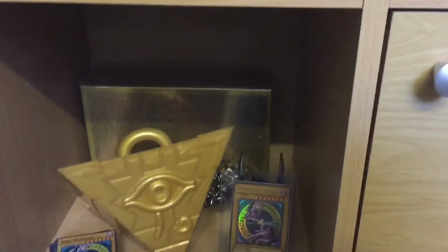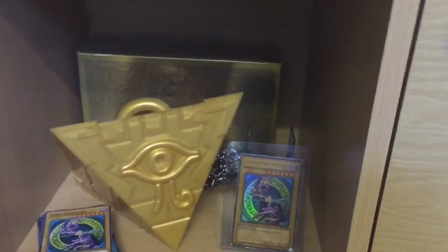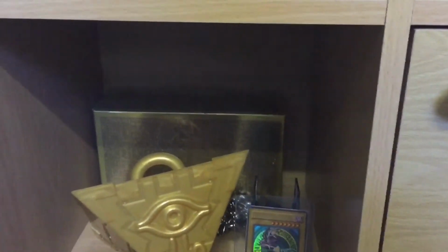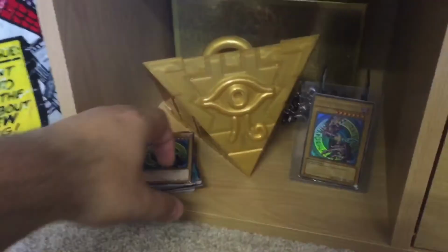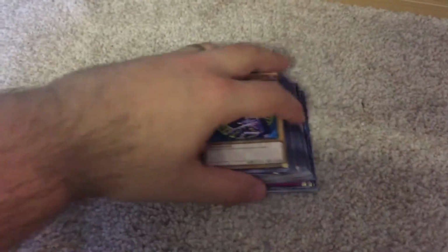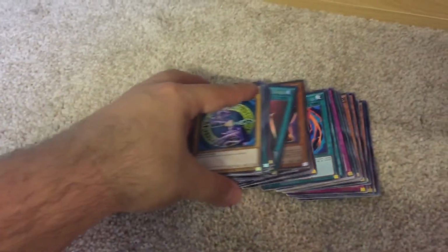Moving down, we have my Yu-Gi-Oh collection. So here we have the Dark Magician being propped up with a nice TIE fighter. My Yu-Gi-Oh Millennium Duelist box set. And I have here the King of Games deck. So you can see I've got all the cards for the King of Games. Big Yu-Gi-Oh fan.